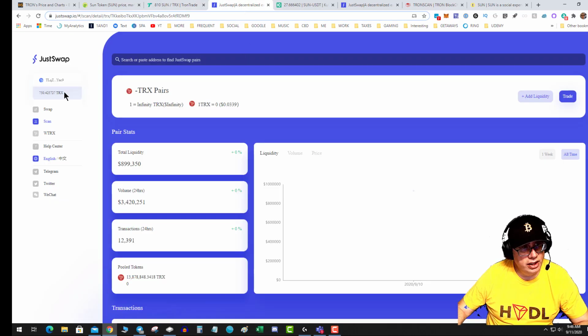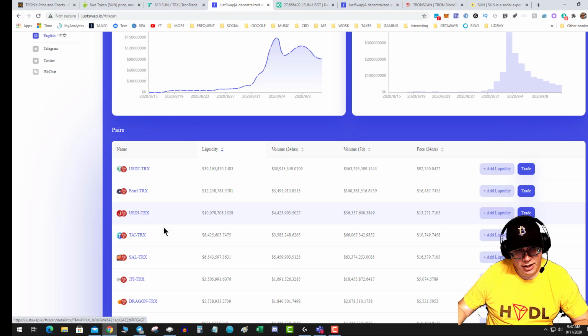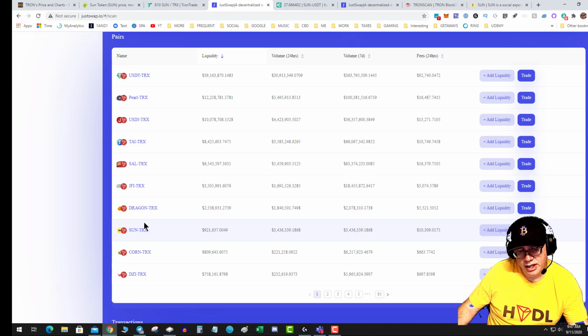It was very erratic. To make sure you find the official one, click on scan and then go down and look for Sun. Because keep in mind, when you're adding liquidity or anything like that, you want to make sure you're on the right one. Look for the one that has a lot of liquidity.